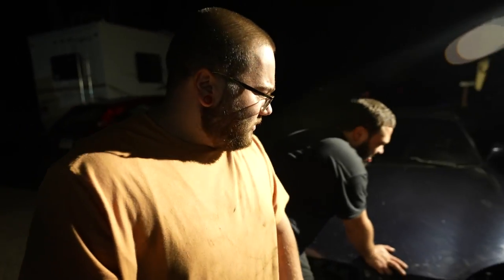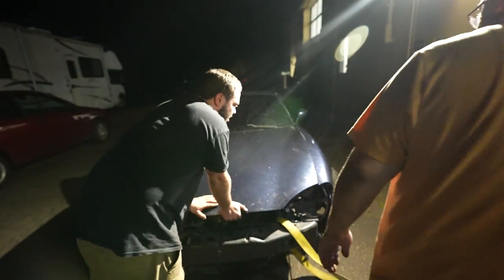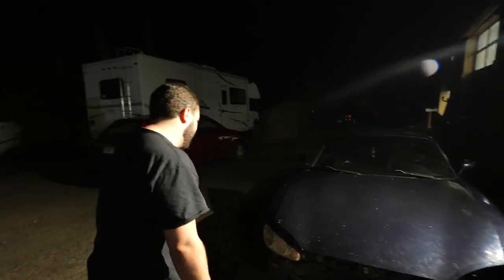Why is the hood up like this? Is it latched? I have to fix the latch now because I moved it, the latch has to go over. Down. Glass, wood.